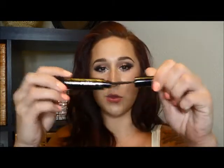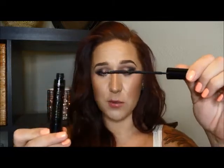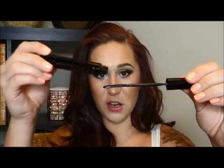The brush is really tiny, and I've actually mentioned this in my mascara video. The brush is really tiny, which is fine, but the bristles are too tiny for me, and there's actually only a couple different columns of bristles on here as well. There's not nearly enough for me, so I don't particularly care for it.